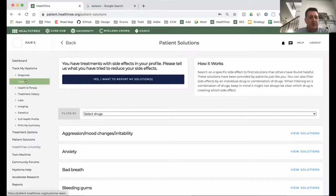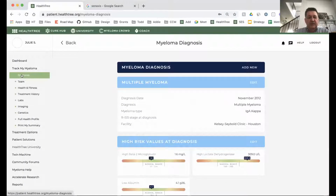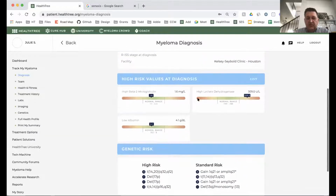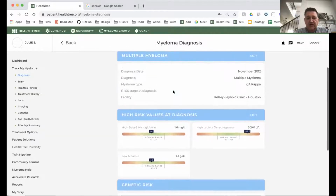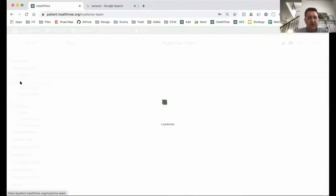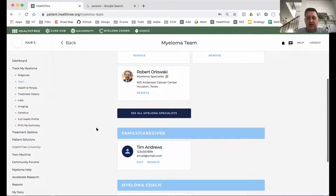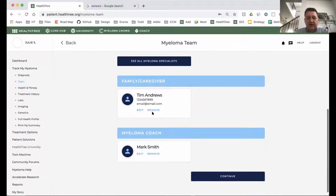Absolutely. Real quick, those of you that are new to Cure Hub, there is some information we'd like to gather from you because it helps the rest of the Cure Hub system work. There's a diagnosis page where you can put in your diagnosis and where. We give you some information about your risk value if you've entered that. You can tell us about your team, who your medical team is, and if you have any caregivers or a coach that's helping you.